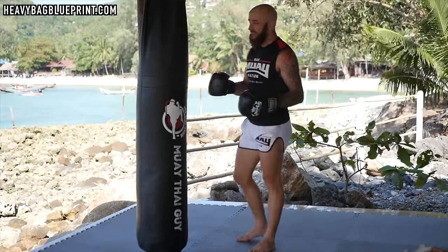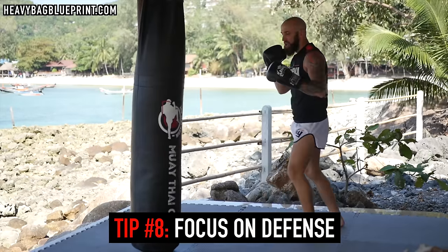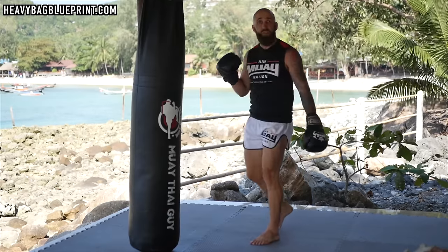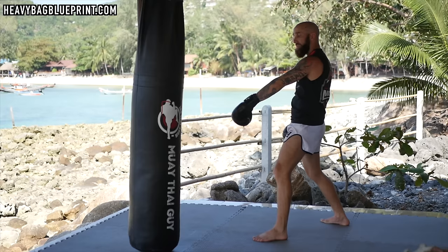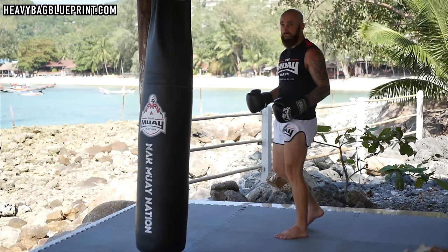Tip number 9, I kind of mentioned this before, but focus on defense. Now, like I was saying before, after you throw a strike in a combination, you want to move or defend. But you also sometimes want to start with a defense and then work on your counters, okay? So sometimes it's good if you lean back, and they throw a head kick, chances are they're going to be out of position. So it'd be good to counter, okay? So use your defense as an offense.